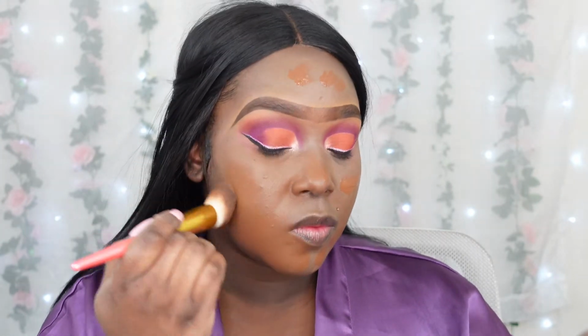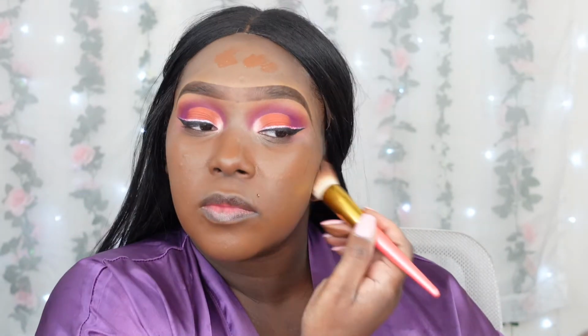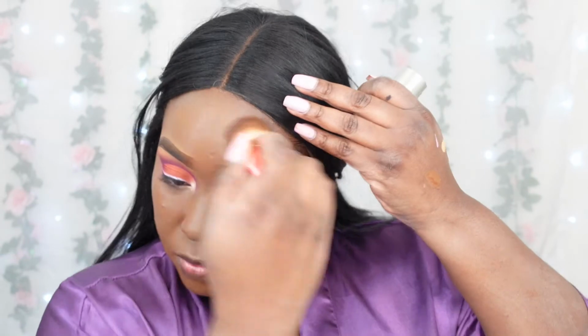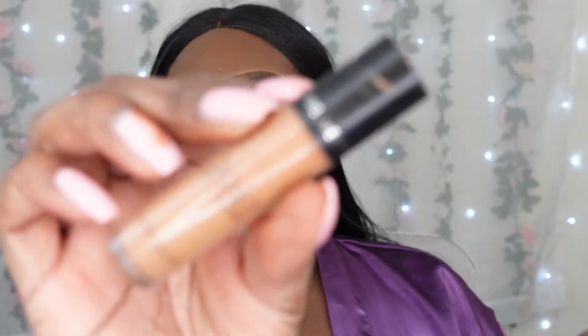Okay, and now for my foundation, I'm going in with my BECCA foundation. This is my all-time favorite foundation. Okay, it's absolutely amazing. I love the coverage. I'm just so sad that they're not going to be in business anymore, but if y'all got your hands on this foundation before they went out, y'all, this foundation is amazing. I'm going to miss it once I am fully out of it.